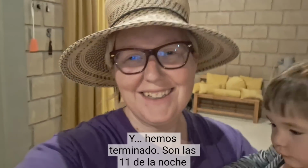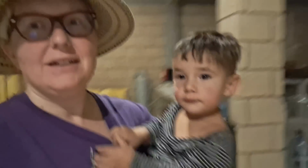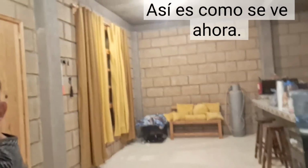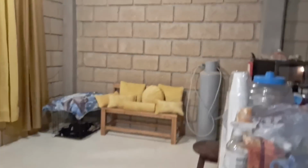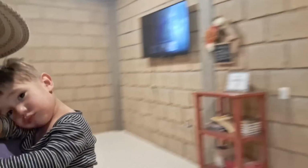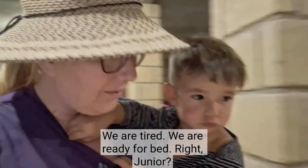And we're done. It is 11 o'clock at night. So that's what it looks like now. Floor's nice and painted. And then the front door, and then our living room. Floor's nice and painted. We're tired. We're ready for bed, right? Beautiful. See, we're ready for bed.